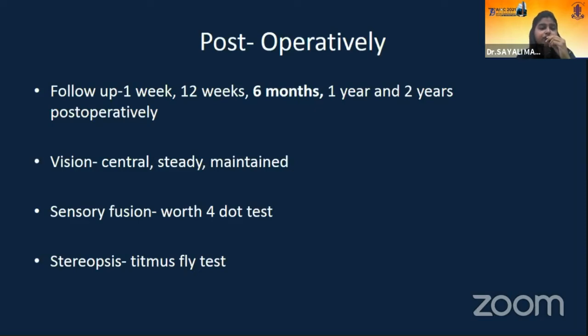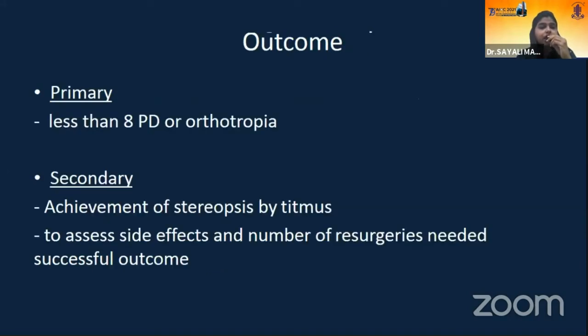At each post-operative visit, vision was assessed, sensory fusion was assessed with the Bagolini test, and stereopsis was assessed with the Lang light test. Our primary outcome was considered successful if deviation was less than 8 prism diopters or the patient was orthotropic. We also assessed achievement of stereopsis, side effects, and number of resurgeries needed for successful outcome.